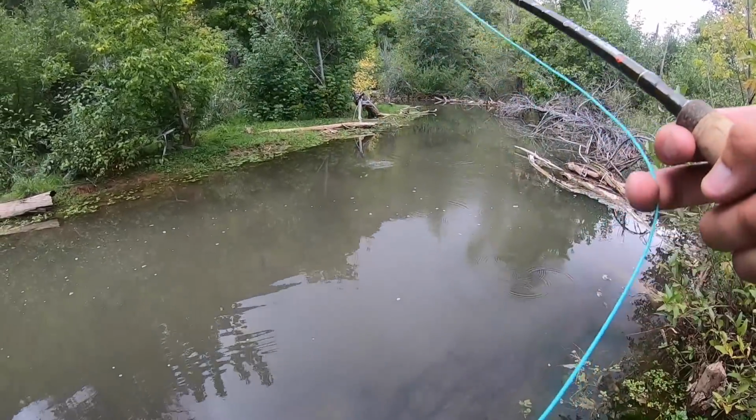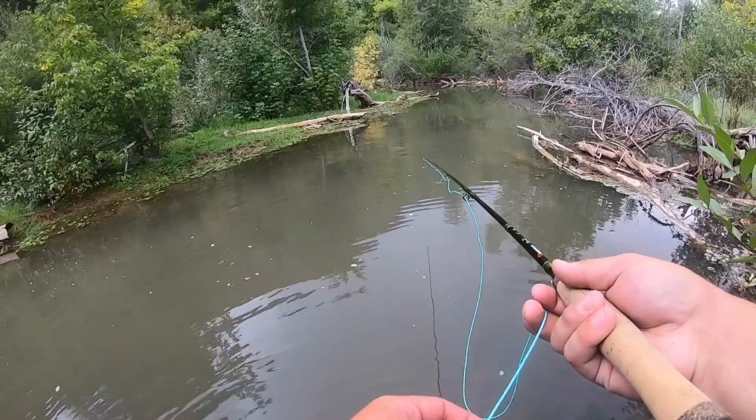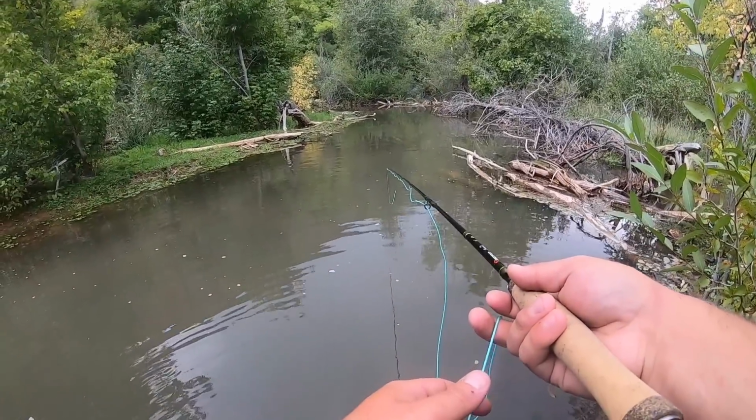Oh, that was a hit. That was a hit, 100,000%. That was a fish. Horrible hook set, though. All fish just surfaced right over there.